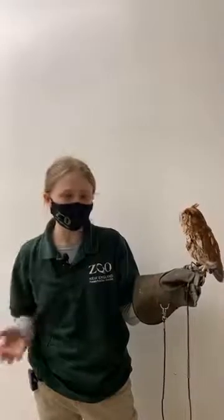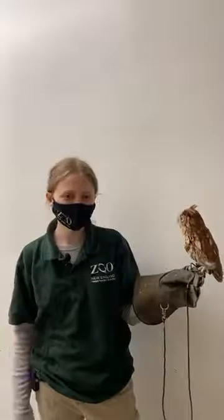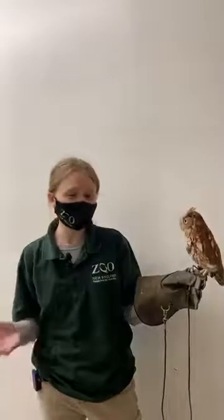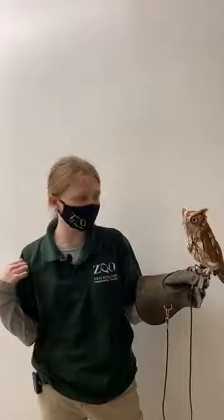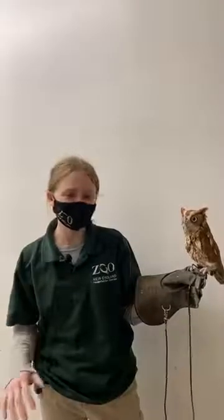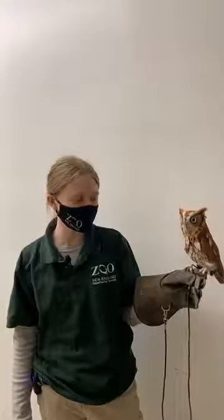Anybody notice anything that they think would be good for helping him find his prey or to sneak up on it? All right, so one of the cool things about owls, since they are night predators, is that their feathers are very special and help keep their flight silent, so they can sneak right up on any prey. So they have that darkness to their advantage as well.